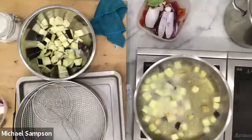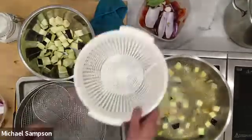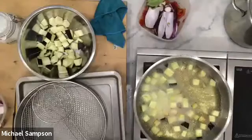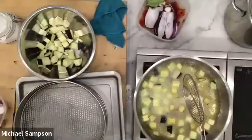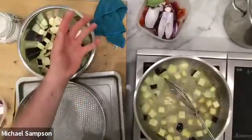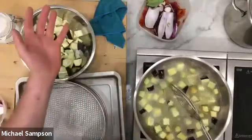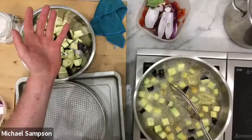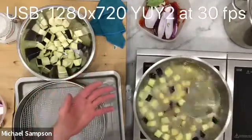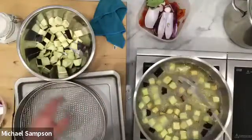But you could also use a colander and put a bowl under it to catch the oil. The idea with this is the eggplant holds a lot of oil when you fry it. When you put it on a paper towel, the paper towel holds the oil against the eggplant. It doesn't escape. If you think of yourself, if your clothes get wet, you feel wet. So what we're going to do is put it on the sieve or on a colander so the oil actually drips away. There's a chance to escape.